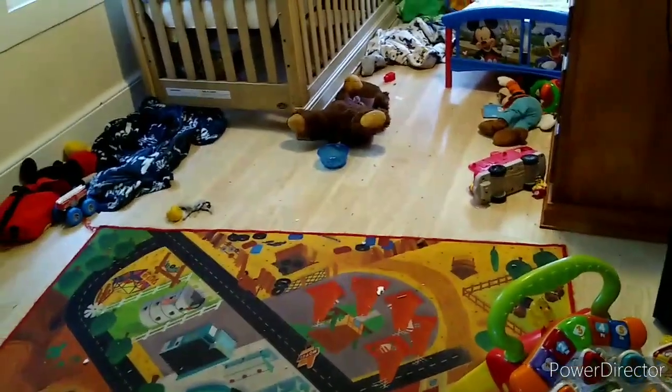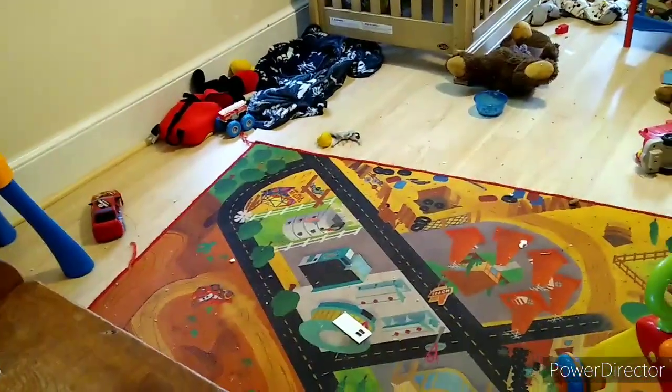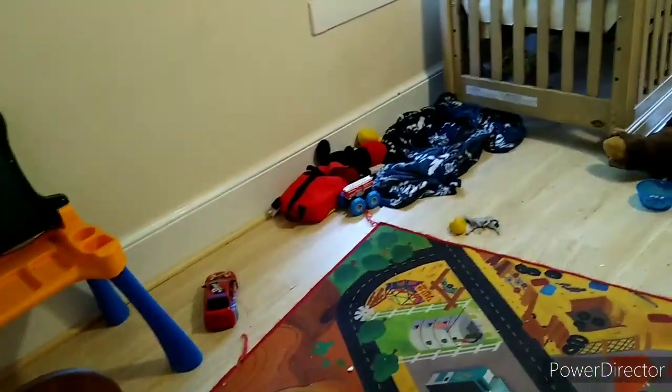But yeah, without further ado, let's go get started on this messy room. Okay, as I've said before, this is a no judgment zone, but I'm just standing in their doorway. And as you can tell, we have a pretty big mess.